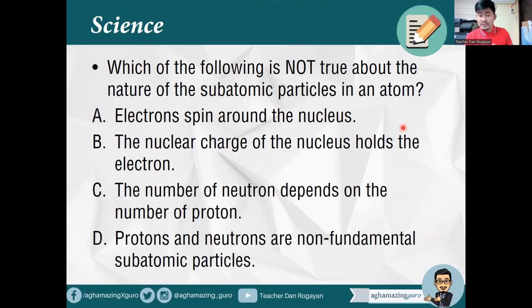Well, electrons spin around the nucleus. Yes. So electrons can be found outside the nucleus because the nucleus is where the protons and neutrons reside. What is the collective term for the proton and the neutron? What do we call them when we identify them as one? Well, it's in the nucleus. How do we call the proton and the neutron? What was the term again? Neutral state. Go on, what else?